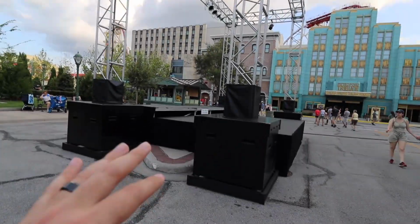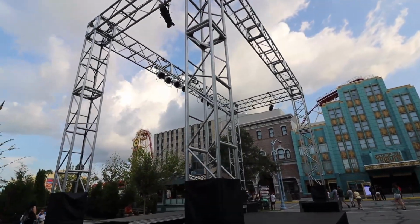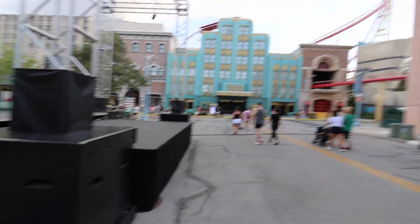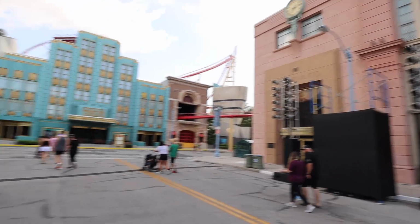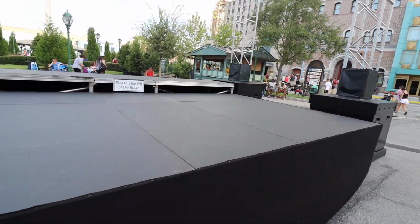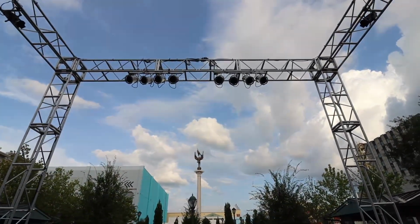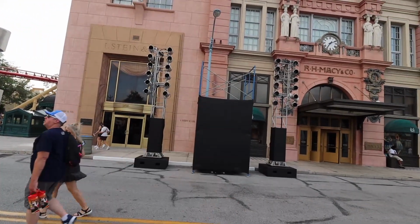There was somebody out here working on the ground on Sunday when we were out here, but now they've just got this huge structure, a big stage with a lot of lighting over there and another stand up there. I don't know what it's going to be, but it's a massive stage. That's exciting stuff here. And this is in the New York area. Right when you walk into the New York Scare Zone is the stage, and then whatever's going to be up there.